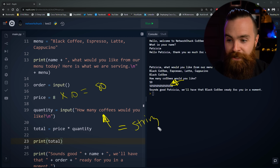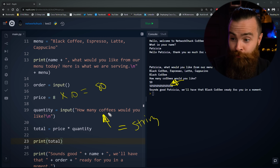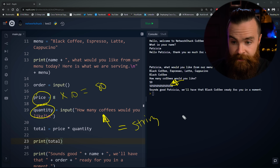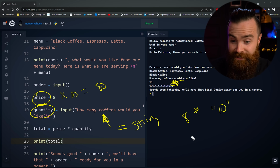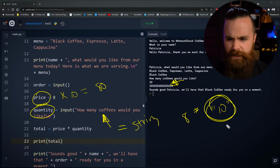It's going to be a string. So when we told Robot Barista to multiply price by quantity, he multiplied the integer 8 times the string 10. So he literally gave us 8 tens, which is kind of funny, right? But how do we fix that? Because it's not funny, we're trying to run a coffee shop here. How do we fix that?